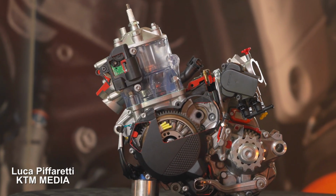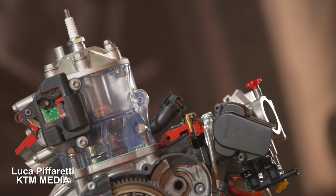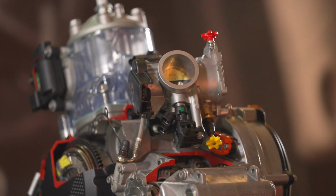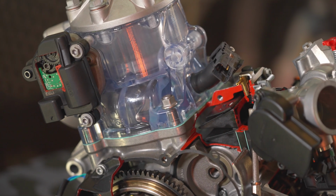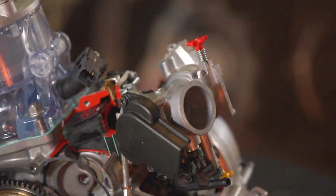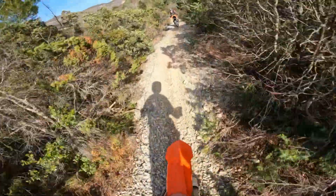KTM TBI stands for Throttle Body Injection, a fuel injection system used in KTM's new motorcycles. It employs a fuel injector mounted on the throttle body. The key advantages of KTM TBI are precise fuel metering, better throttle response, and increased power output compared to TPI bikes.